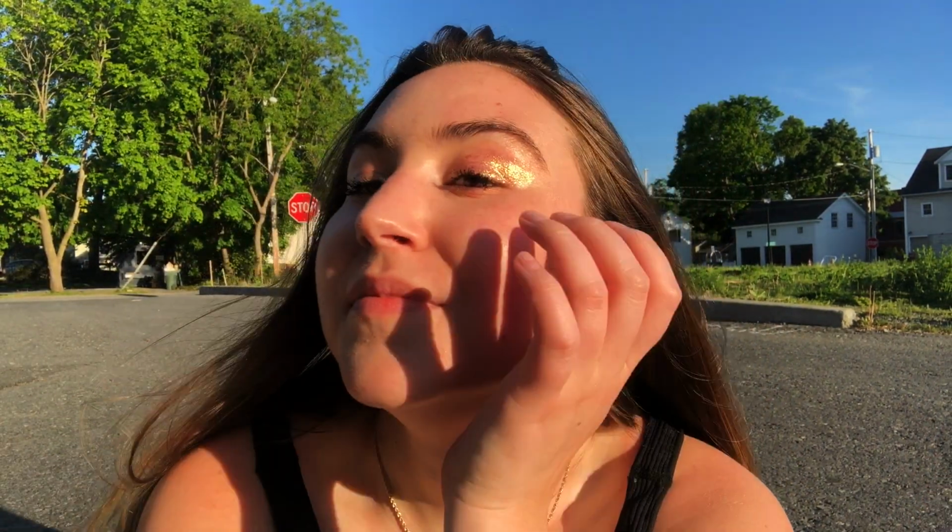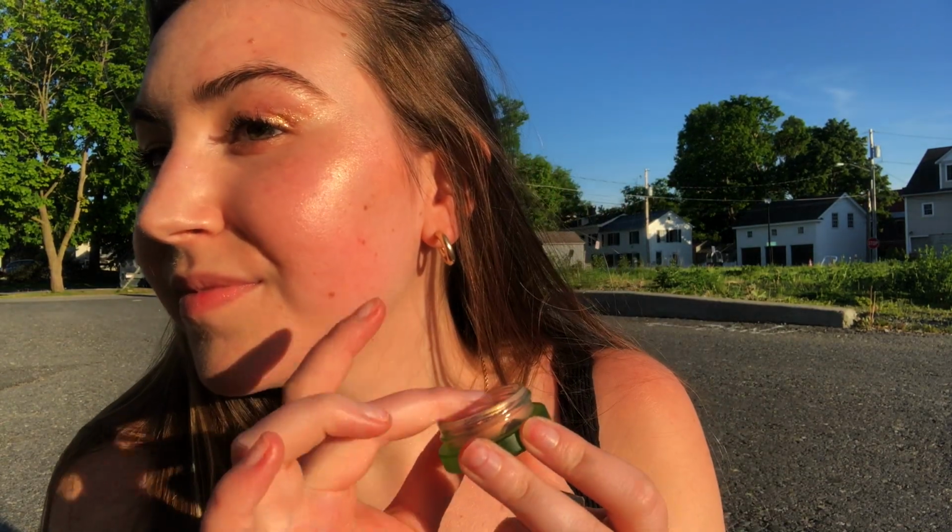I think it's really important when doing such a statement like these gold glitter jelly eyes that the rest of the face looks really natural, so I don't have anything on my lips. I did go back in and add a little bit of extra highlight to kind of blend that into the eye to make it look more cohesive.